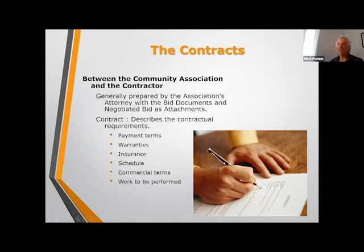Between the community association and the contractor, the contract is generally prepared by the association's attorney, who did the bid documents that I talked about as attachments. And like I said, our specification typically includes the standard industry terminology for warranties and commercial terms, and it's really up to the attorney to take a look at it and approve it or disapprove it. It describes the contractual requirements, payment terms, warranties, insurance, schedule, all the things we've talked about. And the work to be performed is based on generally attaching the blueprints and the specifications to the contract, and it all becomes one document.